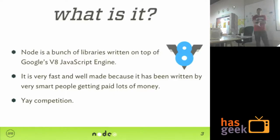What I'm hoping to do is give you an idea of why I use Node personally, and then go through a little demo of what you can do with Node and what makes it different from other languages that you might have used. And hopefully then we'll start hacking.